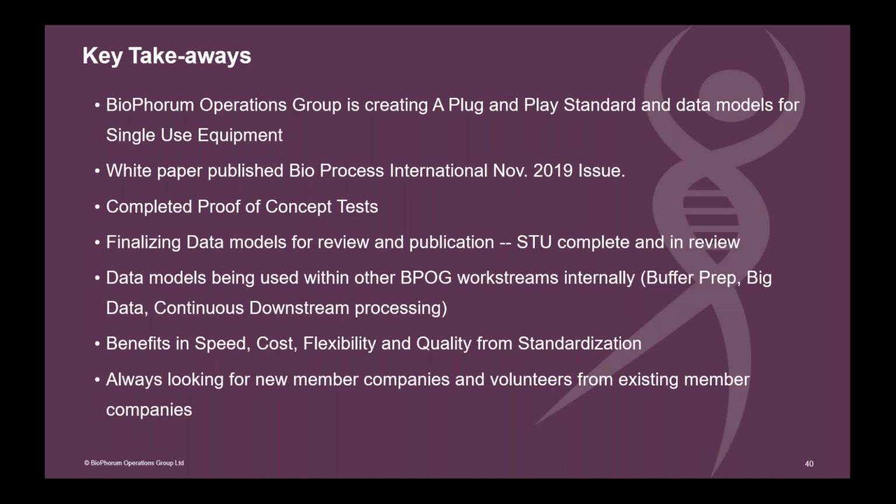Our data models are being used within other BioPhorum work streams internally. We have linkages with the buffer prep group, the big data group, and the continuous downstream processing group. So starting to see some good interest and adoption across BioPhorum. And again, overall, the benefits of doing plug and play, you get benefits in speed, cost, flexibility, and quality from having a standardized solution. And again, always looking for new member companies and volunteers from existing companies. If you're interested, please reach out. We would love to have you.